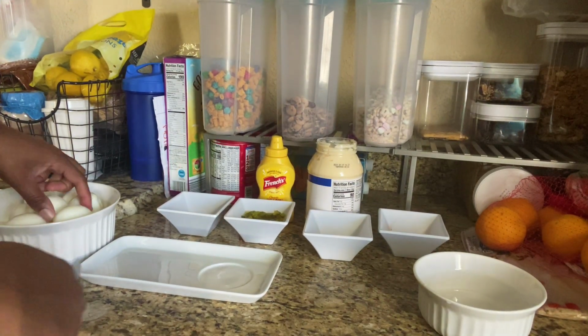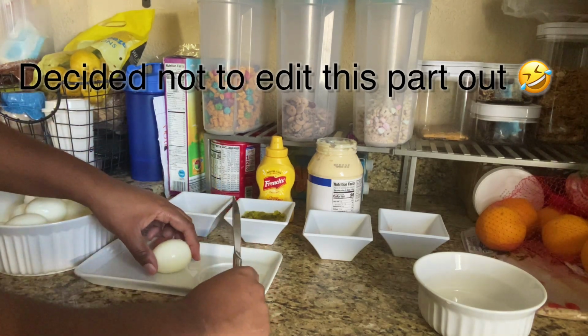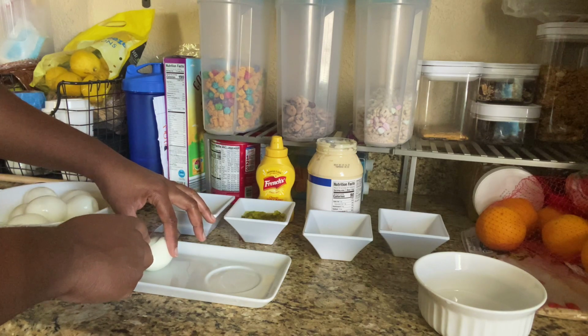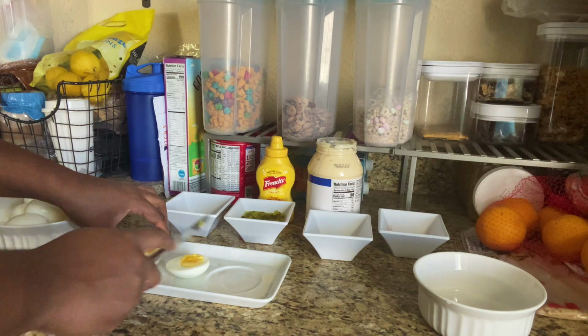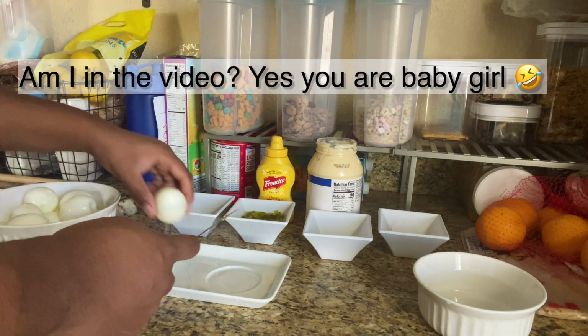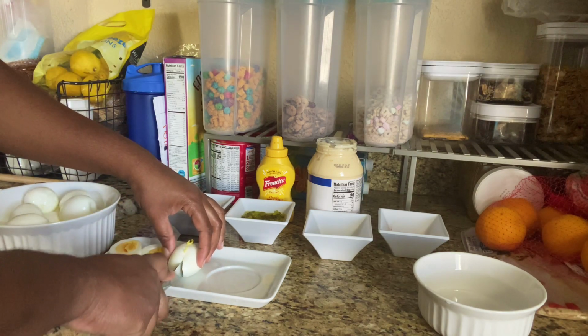Hi guys, I've been doing the eggs. So she grabbed an egg, right? You grab an egg. You can cut it. It's almost done. Hand me another spoon so I can scoop out the yolk, and then scoop out the good part, the golden part. That is what you're gonna use to make the stuff.